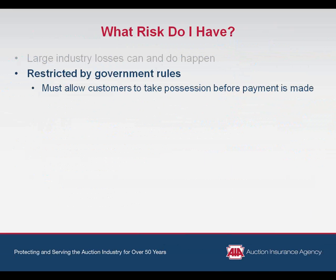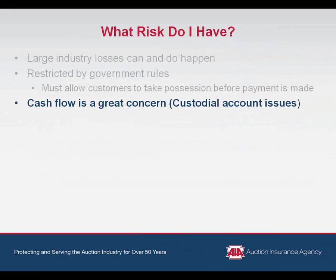Livestock markets are restricted by government rules. The first thing I would do to reduce risk would be to make sure you get paid before the cattle leave. But you can't do that. The government requires that you allow the buyers some time to pay. Obviously it's much more risky allowing a buyer to take hundreds of thousands of dollars worth of product before you ever receive payment. That's the way the business works, but that doesn't mean that it's not a risk.